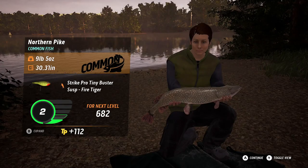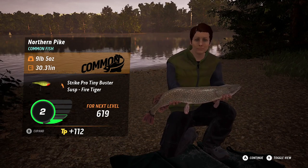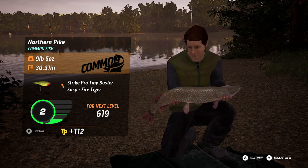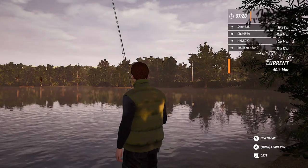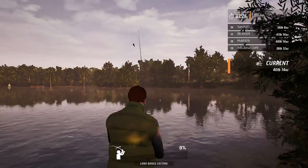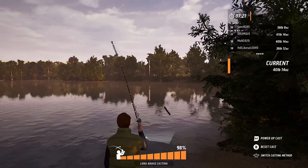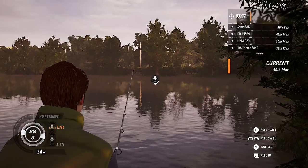Come on, Mr. Pike, thank you. I think it's something that's within the online tournaments, which is a bug, which they won't fix. Yeah. 9.5. Yeah, it's corrected. That's all right, then. If you can find a pike. If I can find one.